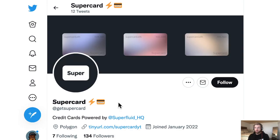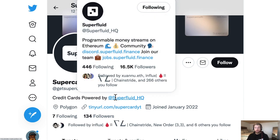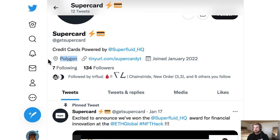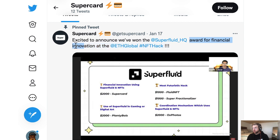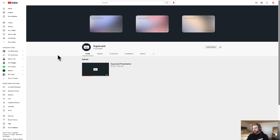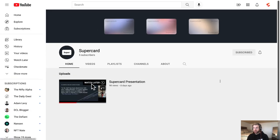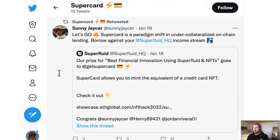Next up is Supercard. Supercard is credit cards powered by Superfluid. Superfluid is programmable money streams, so money streaming over on Ethereum and Polygon. And well, Supercard is on Polygon. Superfluid won the Superfluid Award at ETH Global, so they are hackathon winners. And then right now they've just got a presentation explaining who they are. They launched this about 8 days ago. And we want to create a streamable and programmable money credit card.